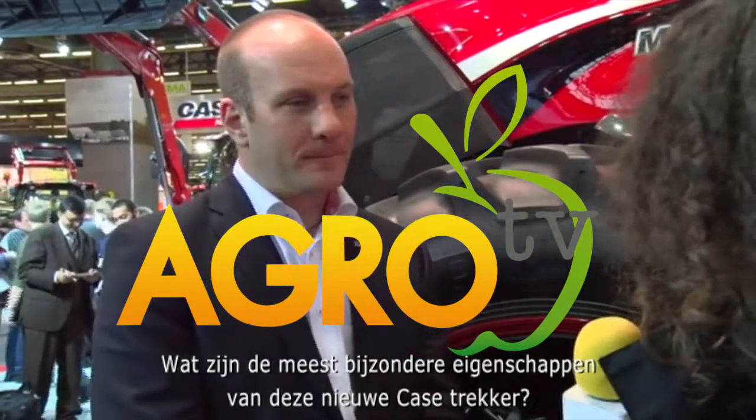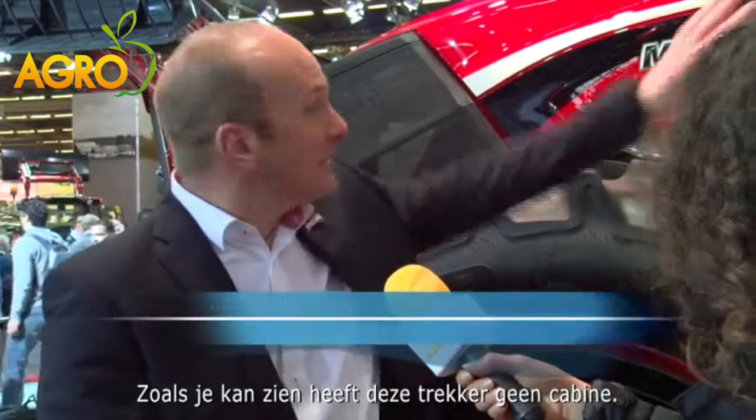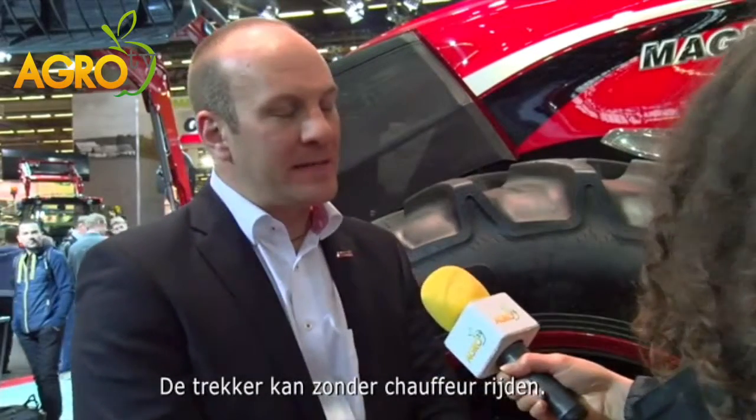What are the most attractive features of this new tractor? Well, first of all, it's not actually a new tractor yet. So what we're showing here is a concept tractor. As you can see, it's missing the cab, which means it's a driverless tractor.